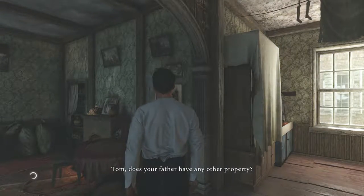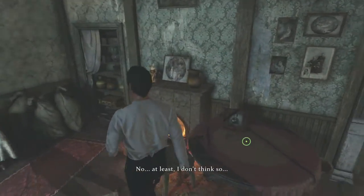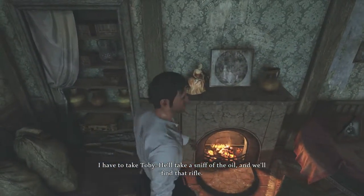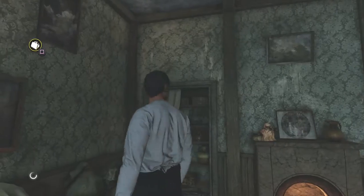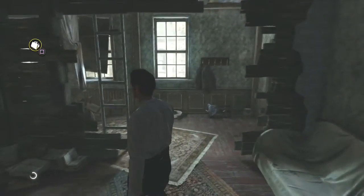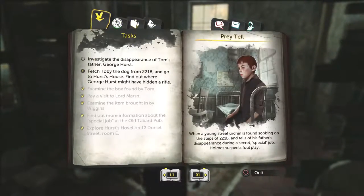Tom, does your father have any other property? No. Well, at least I don't think so. I have to take Toby. He'll take a sniff of the oil and we'll find that rifle. We need to go get the dog. Let's take the dog from 221B and go to Hurst's house, find out where George Hurst might have hidden their rifle.